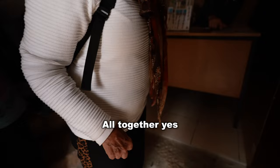One up, one down. All together, yes. All together, 360. 360, oh my goodness. Oh my word. It's a little tight for this initial part, and it's one way, so you gotta wait.